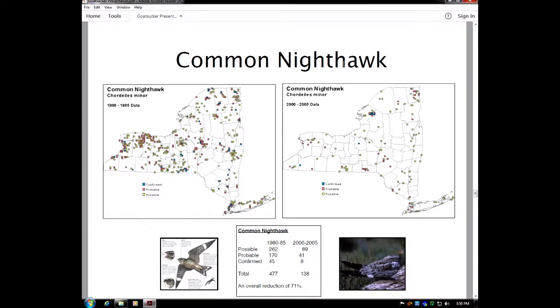Well, what's going on with the populations of these species, you might ask? I can see it on your faces. What's going on with the populations of these species, John? Not good. I've got a little bit of bad news for you. All three of these species are declining. What a shock.